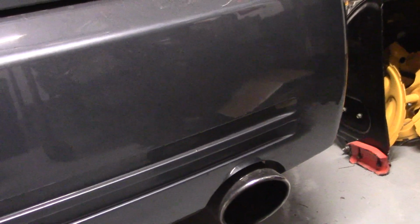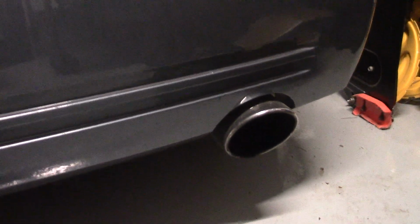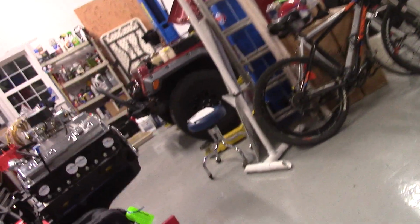So when I do the engine and the headers, when I put the Kooks on it, I'm going to try and pull the tips a little further under so they're not so horsey looking, but I'm not sure that I'm not going to cut them off and put something a little bit more adult on it. I just don't like the way they look. They're ridiculous. But the car has a quiet, mellow tone to it, and that's how I want it.